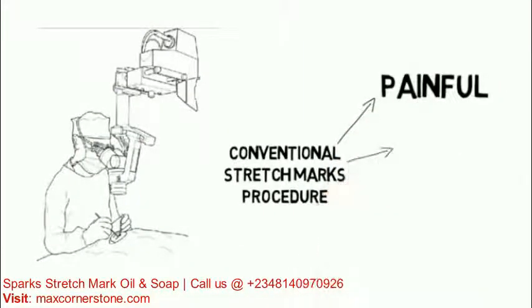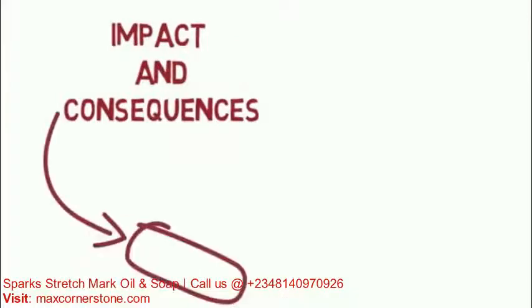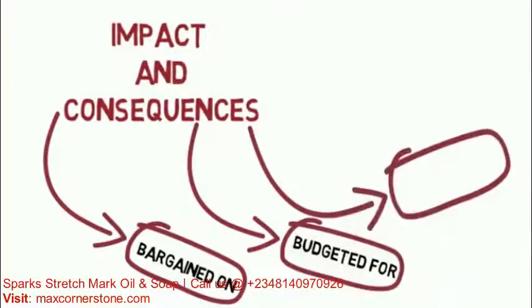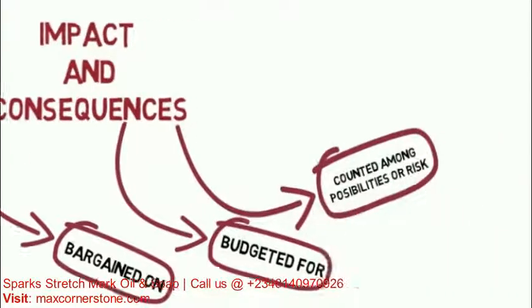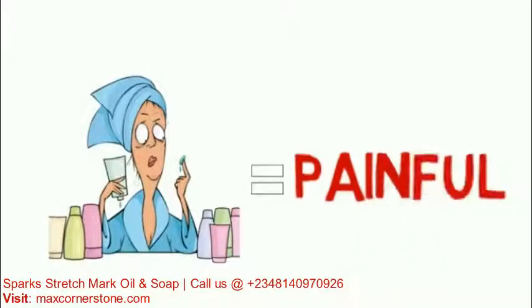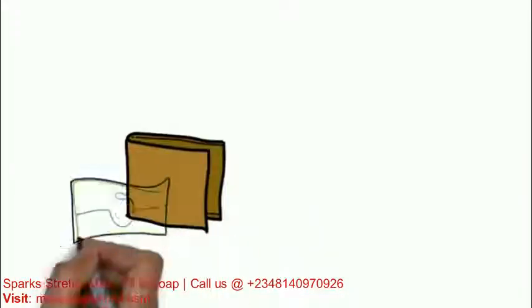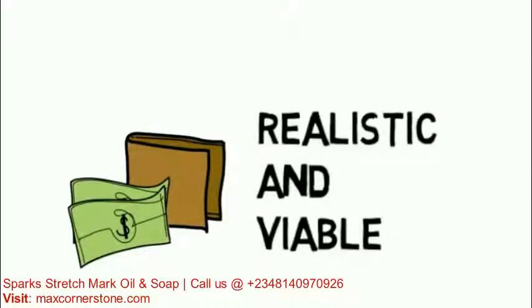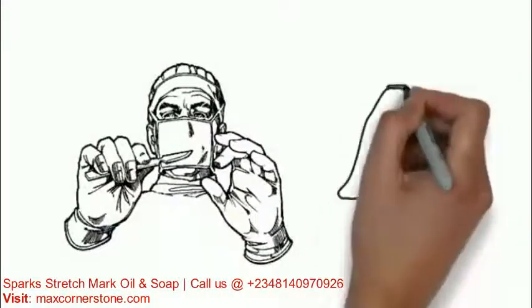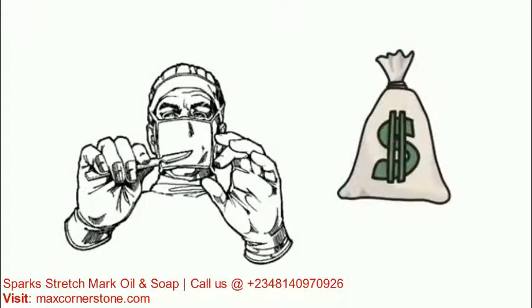Conventional stretch mark procedures are painful, time-consuming, and costly. And their impact and consequences you might not always have bargained on, budgeted for, or counted among possibilities or risks. Peel-type treatments can be painful and have to be taken repeatedly and outside of most household or personal budgets to be realistic and viable. Plastic and cosmetic surgery, invasive procedures are still an upscale option for those who can scrape together the dollars to get the job done.